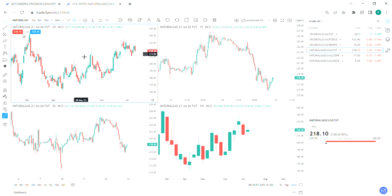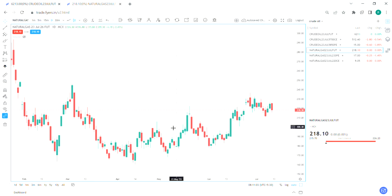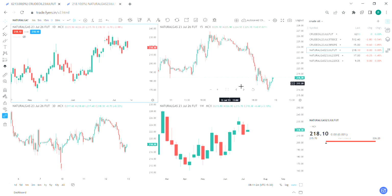So if you look at natural gas, it is forming a range in daily. This was the breakout region, it broke down below the breakout region, and again it is above that. But yesterday we had a fall. So this region would be a volatile region, the breakout region. So we will try to avoid trading in that particular range.